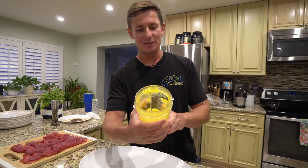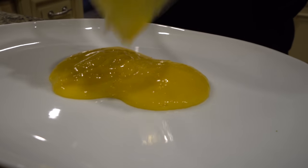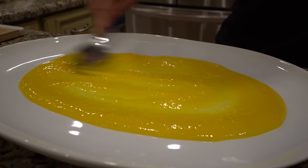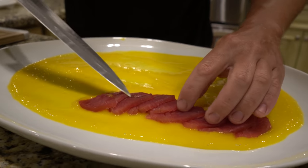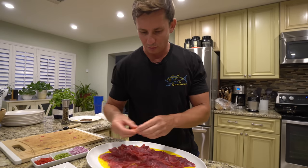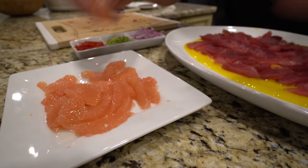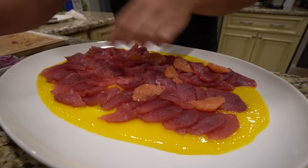This is mango and the juice of three limes. Basically a mango smoothie for your tuna. Spread it around. And we're just gonna layer it on top of our mango. Now, some supreme grapefruit. It's gonna be a nice contrast with the sweet mango. You got that tartness from the grapefruit.